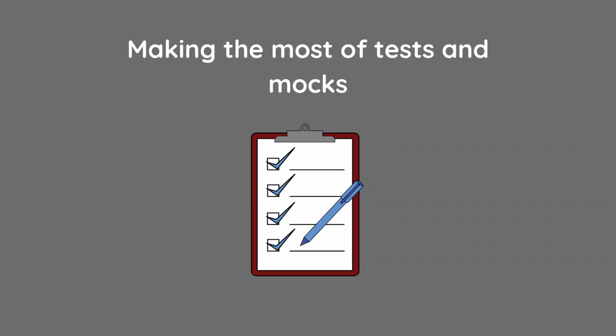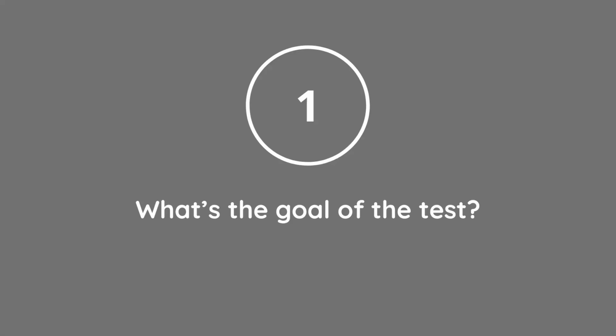Making these tests count is absolutely crucial for your well-being, that of your pupils and their potential for success. Here are some key questions to consider when setting, marking and evaluating tests for your classes. Number 1. What is the goal of the test? You need to know this, your pupils need to know this, their parents need to know this.